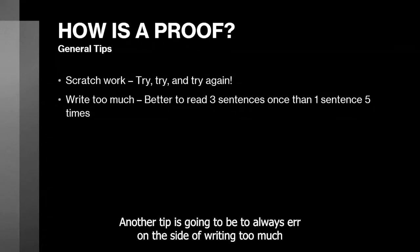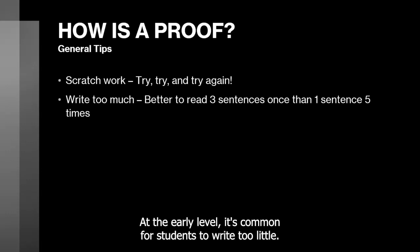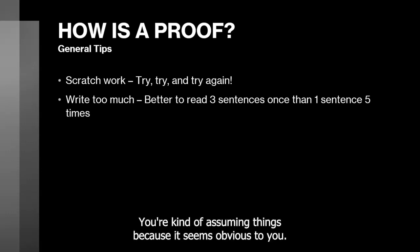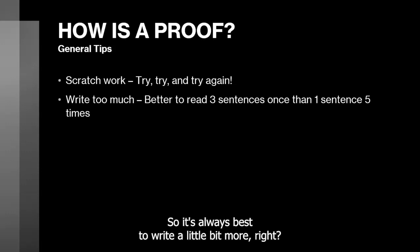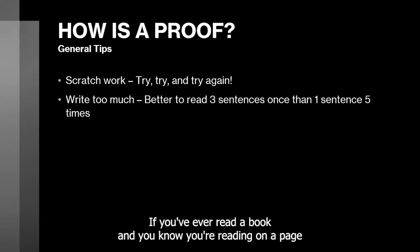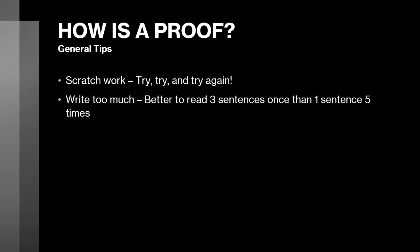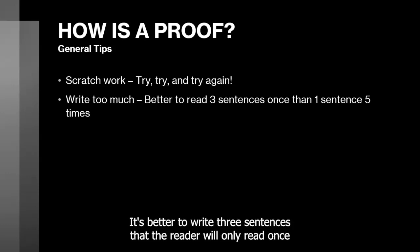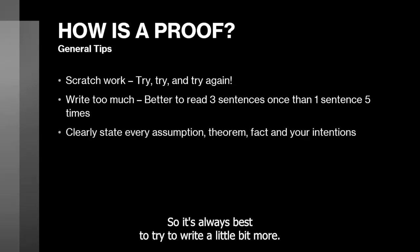Another tip is to always err on the side of writing too much. When you're working on your proofs, at the early level, it's common for students to write too little. You're kind of assuming things because it seems obvious to you, but like we just saw, not everything that looks obvious is true. So it's always best to write a little bit more, right? It's always best to add a little justification there that maybe you think you didn't need. If you've ever read a book and you've been on the same page for 30 minutes, you realize you've been rereading a certain paragraph, you want to avoid that for your reader. It's better to write 3 sentences that the reader will only read once than to write 1 sentence and have them reread it 5 times to understand it. So it's always best to try to write a little bit more.